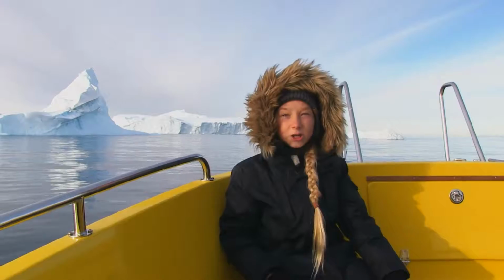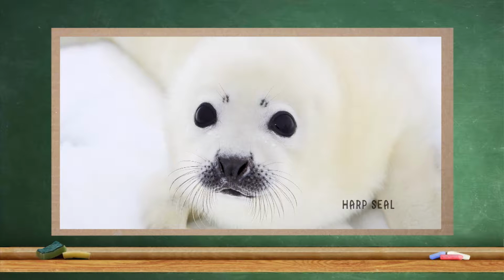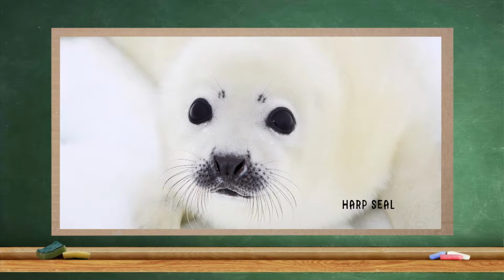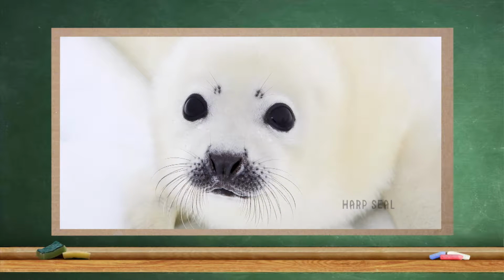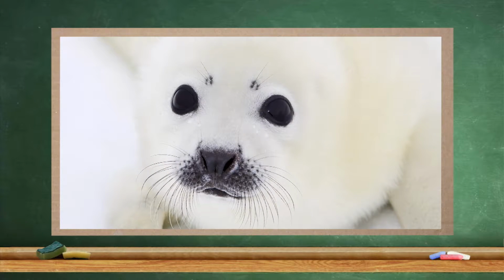You can also find harp seals here. They are my favorite seals, especially their pups. I like them because they are all white and fluffy, with huge black eyes and really cool long whiskers.